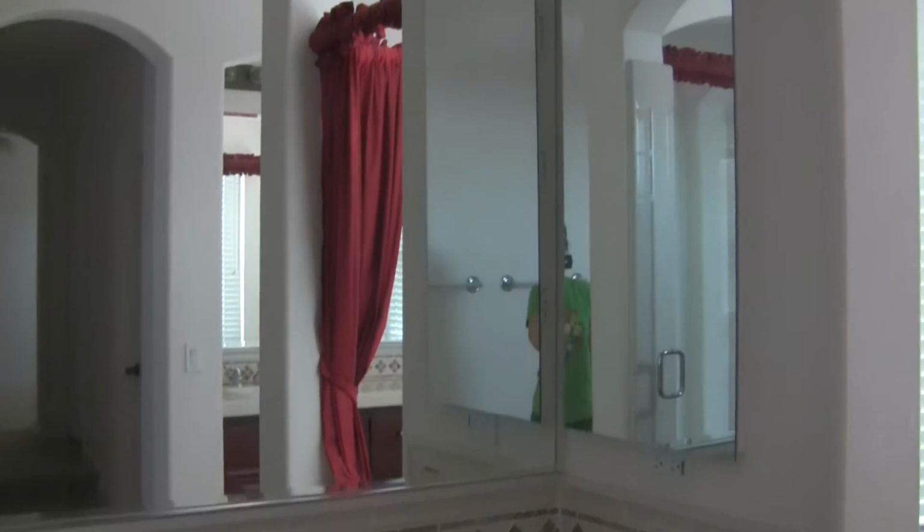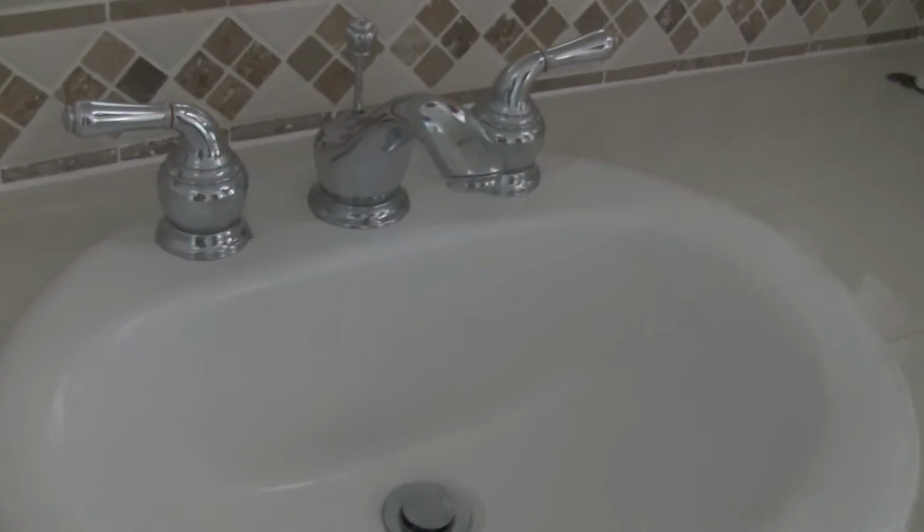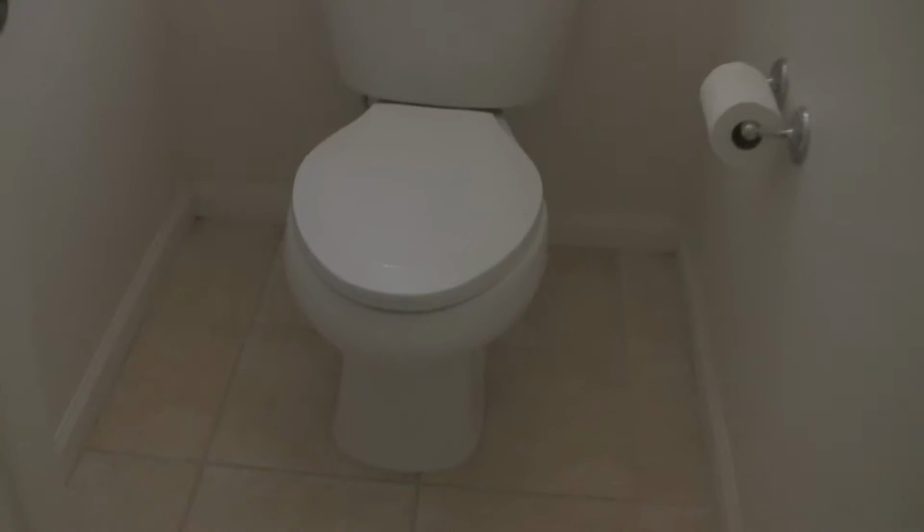The other vanity. These have been wiped out as well. The sink was also cracked when we moved in. It's the tub. Toilet room, all clean.